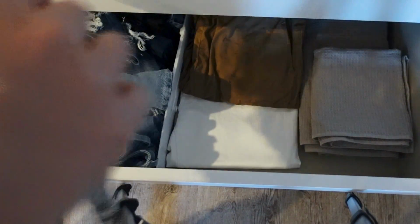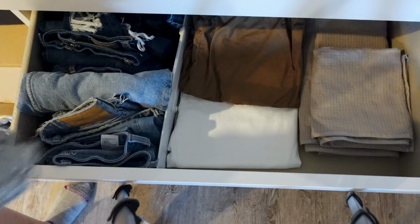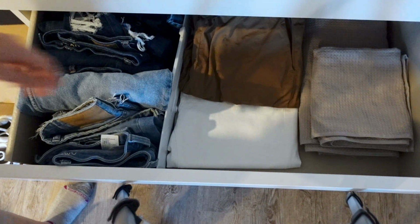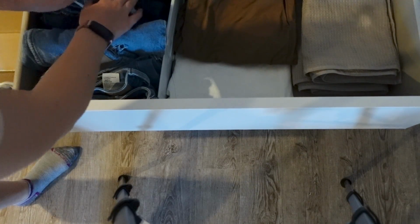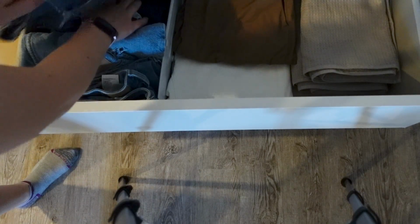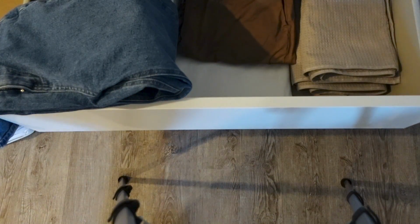I got them last year. They're fabric shorts with some frill at the bottom. Very nice. Going to keep these as well. You've seen both of these pants in my spring capsule. I do actually want to get rid of this pair right here. I'm going to hold them up for you one sec.